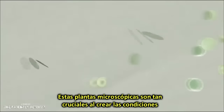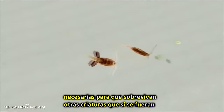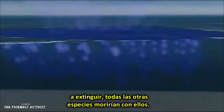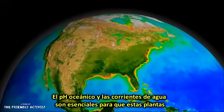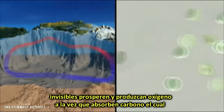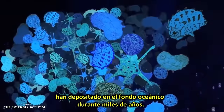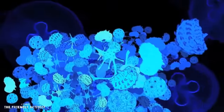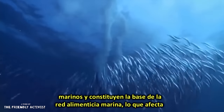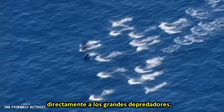These microscopic life forms are so crucial to creating the necessary conditions for other life to thrive, that if they were to ever go extinct, all other species would die with them. Oceanic pH and flow of water are essential for these invisible plants to thrive and produce oxygen, as well as take in carbon, where they then sink to the bottom of the sea for thousands of years. They also happen to be the primary food source of small marine animals and form the base of the marine food web, which has a knock-on effect on larger predators.